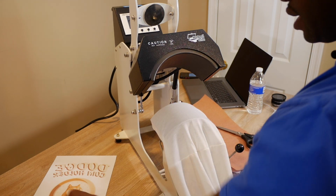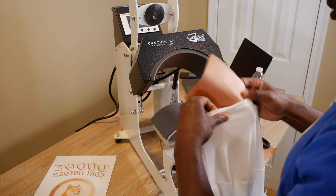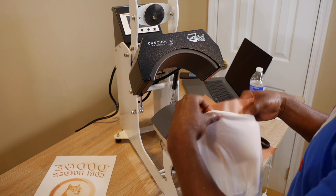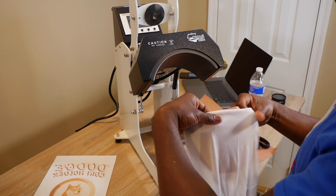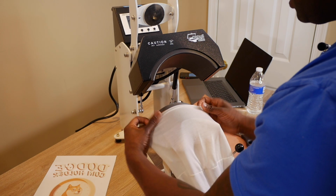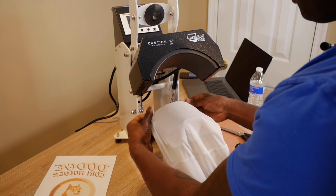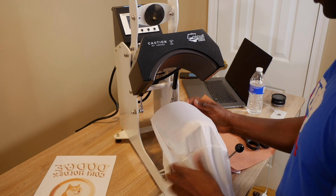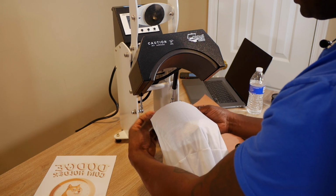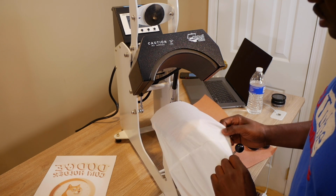Of course, I should have put this on first, but I didn't. So put this inside like so. Put this on here. Now I'm using a cap press. This is a Heat Press Nation Signature Series cap press. This also has an auto open feature. If you're interested in this one, go ahead and use my Heat Press Nation link down below. This is also a dope heat press. It's good for pressing sleeves and stuff like that.